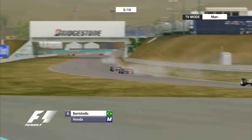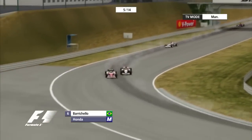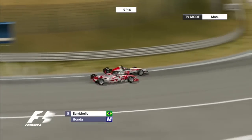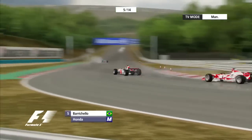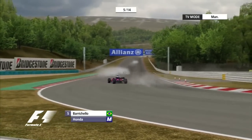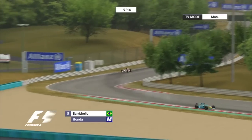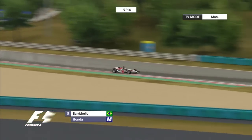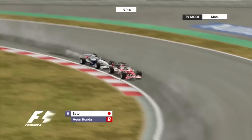As I always say, it's the Honda Super Yuri connection, but that just doesn't register in this game. Although no, Barrichello's made the move down the inside. Okay, maybe it does register, because I think that's the first time we've seen an overtake down there this race. So Barrichello just let through by Sato. So Barrichello is slowly recovering the points that Button would have had if his car hadn't blown up on him.